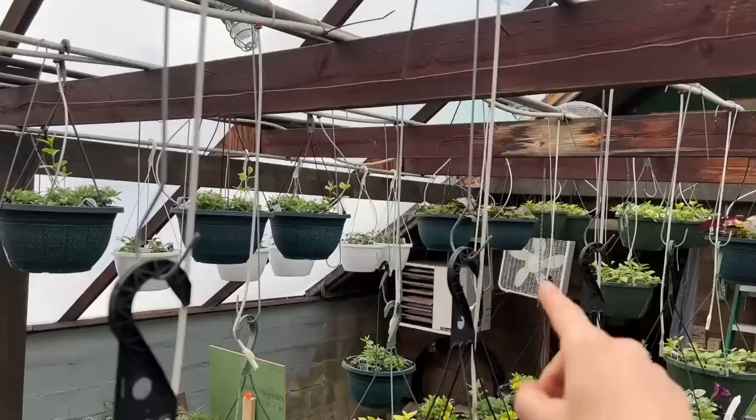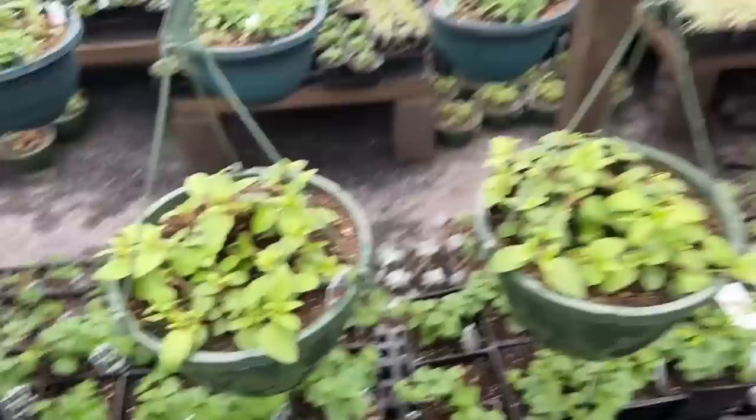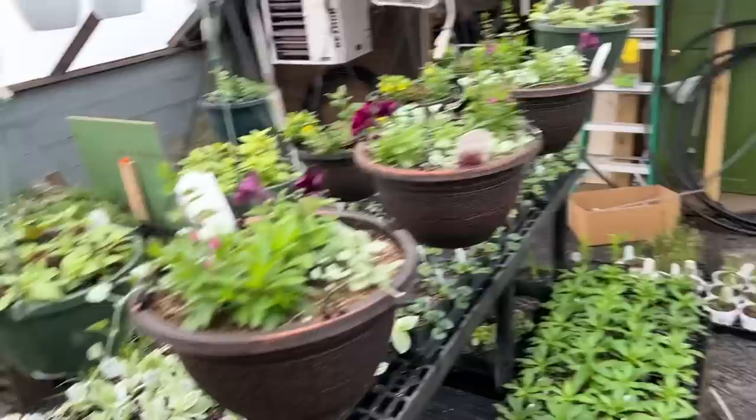We installed new fans. There's a fan way up there. There's a fan down there. You guys saw those in a previous video. And then over here, we've got the fuchsias starting to spread. Really excited about those. I have a lot of those. Don't mind my garbage.